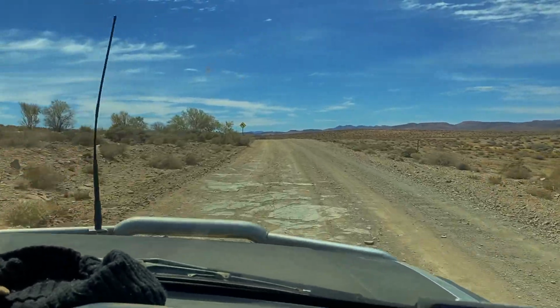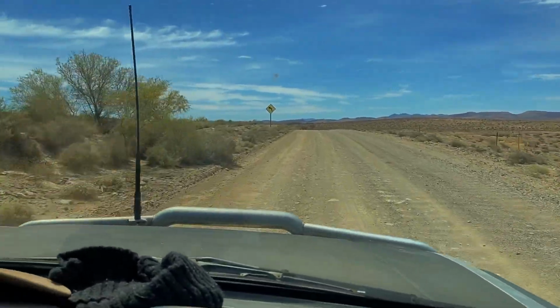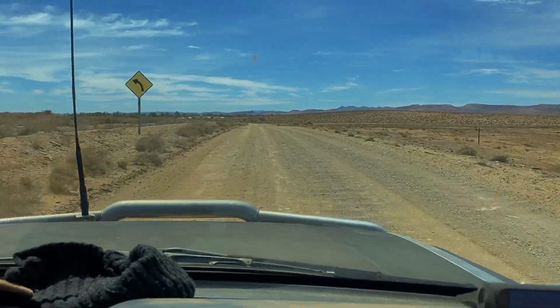So rough that the windscreen wipers are coming on automatically.